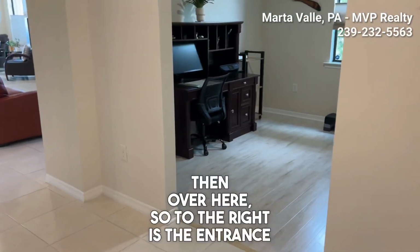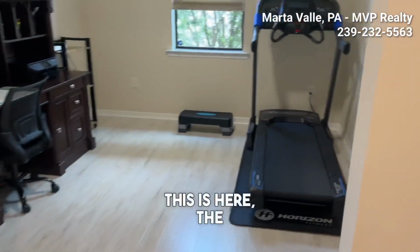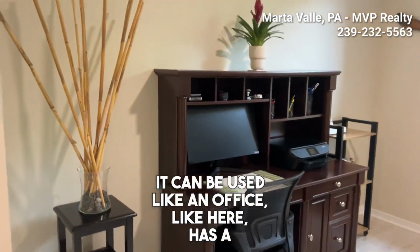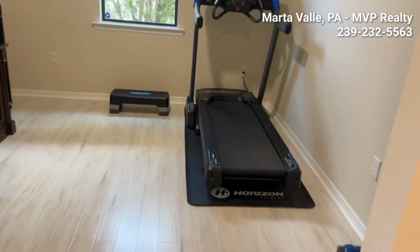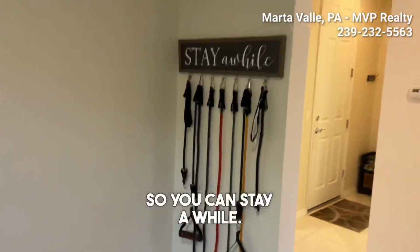Then over here, to the right is the entrance door. This is the flex room. It can be used like an office, like here. It has a fan. You can use it as a gym and exercise room. Really nice. So you can stay a while.